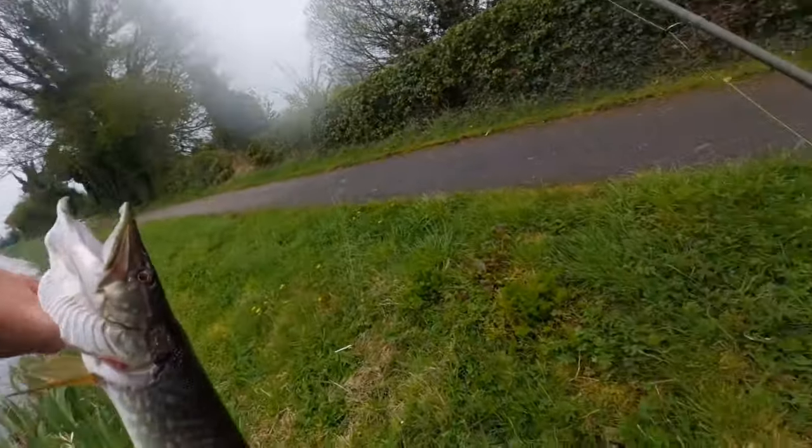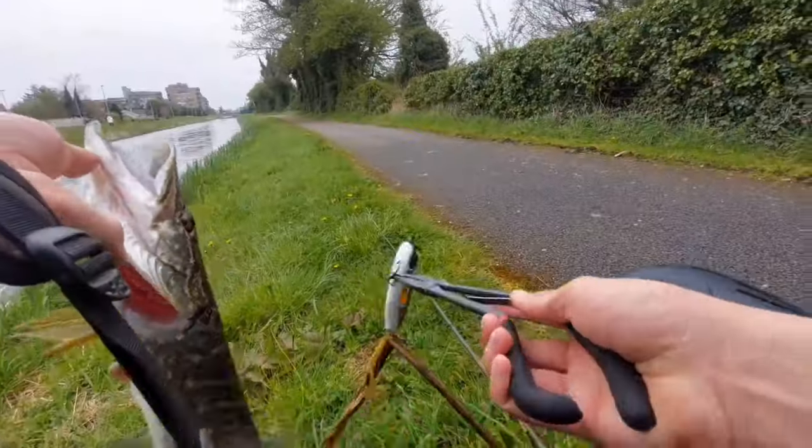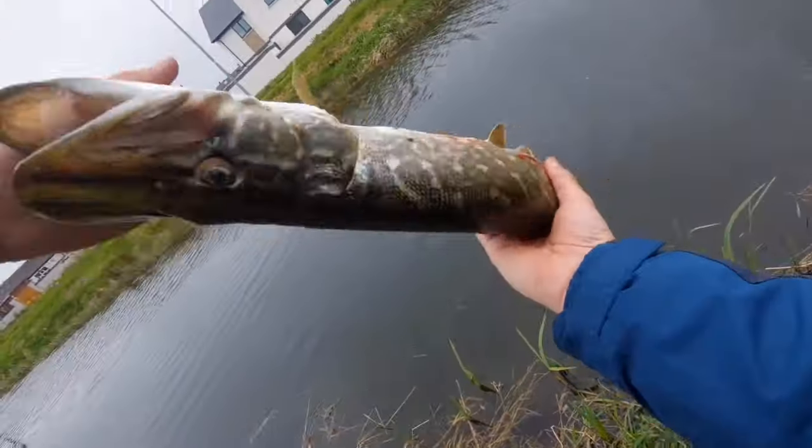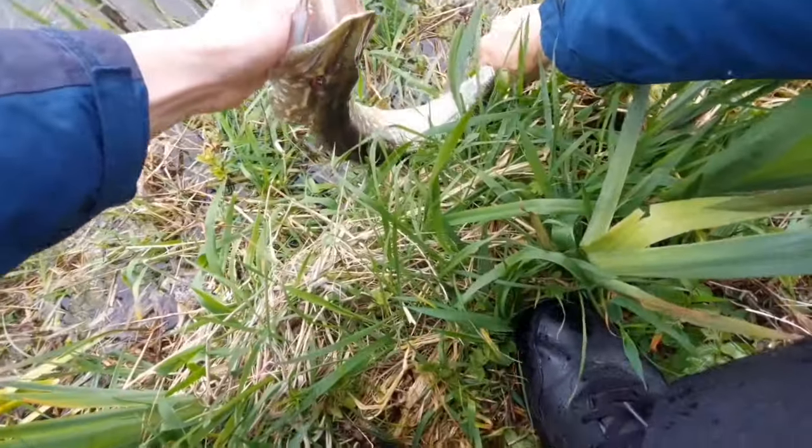Now, first fish of the day. Really got him. I feel so bad for this fish. I cut him there and I cut him on the top, but I promise you he'll be okay. I hope anyway.